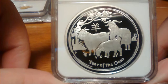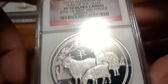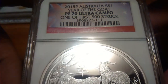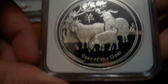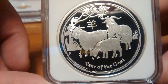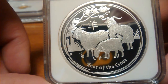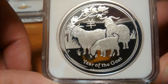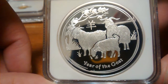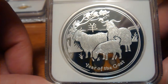Then I got a Perth Mint 2015 Year of the Goat 1 ounce proof, graded PF70, one of the first 500 struck. I remember last year when the horses came out, these were going for pretty much over 150, and these goats really must not be popular, because I picked this one up for $84. So almost half of what I was seeing most of the horses go for last year.